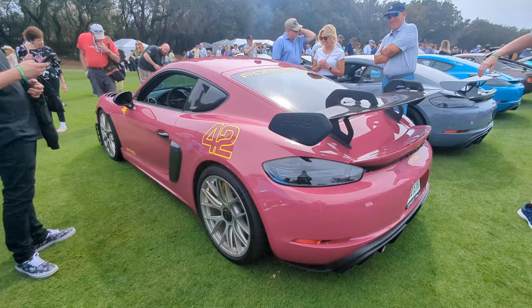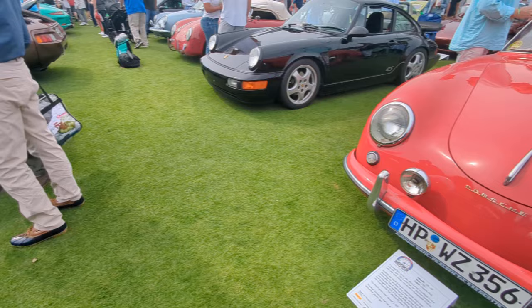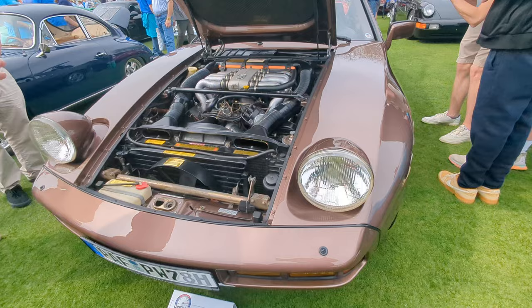The most unique is probably my 914, which I call the Superbird. My Superbird 914. GT4 here. Caymans. GTS here. And yeah, here we are to this beautiful brown Porsche 928. Oh my god, with the Porsche interior. Woo. Wow, wow, wow. Amazing.